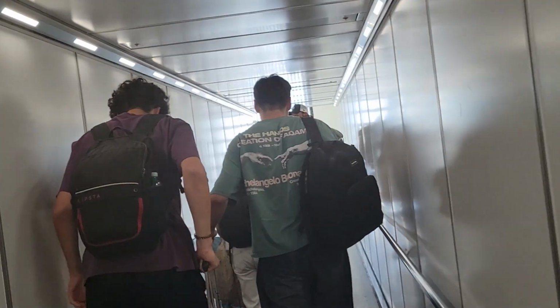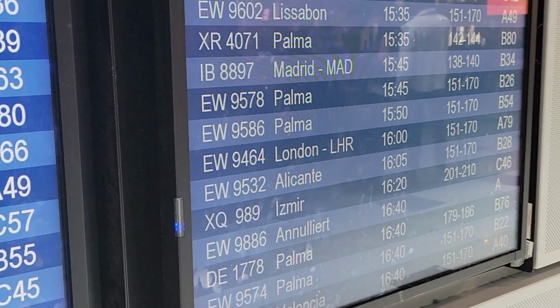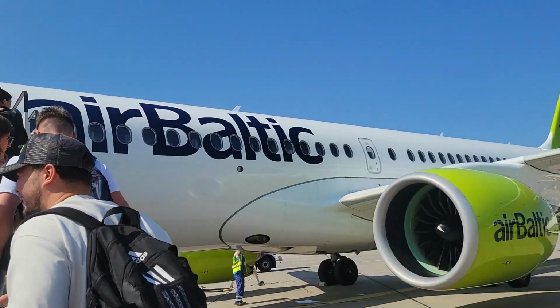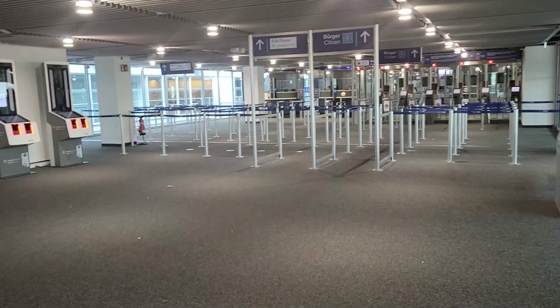Today I am in Dusseldorf, Germany, taking a Eurowings flight to London Heathrow. So let's go find our gate. If you've been following along, you will know that earlier today I took a flight from Rijeka to here in Dusseldorf, Germany, so I can make my connection to London and then off to O'Hare in Chicago.